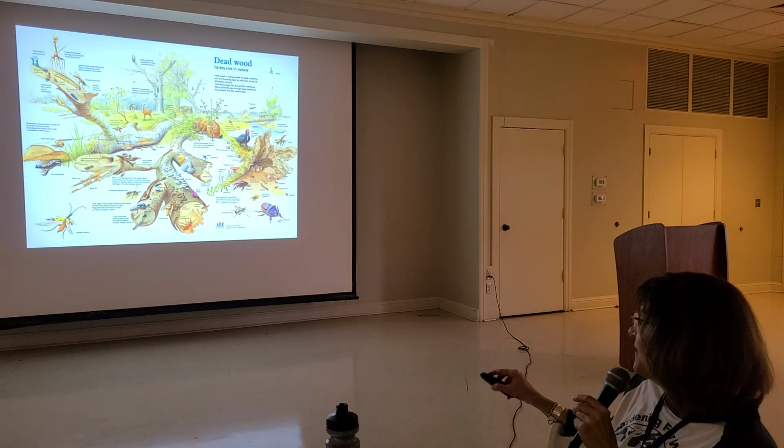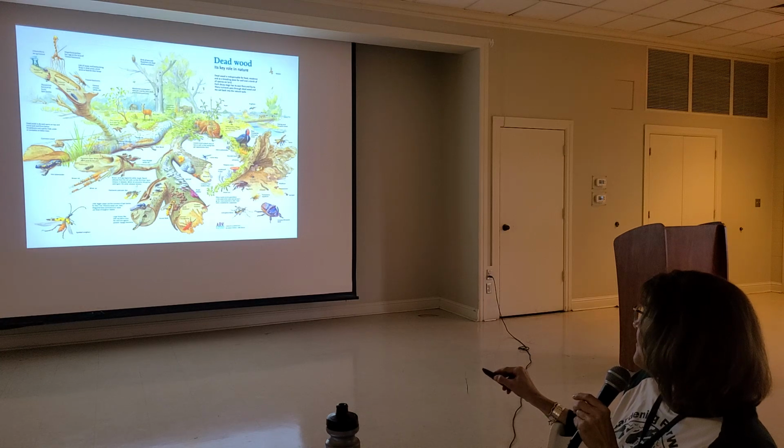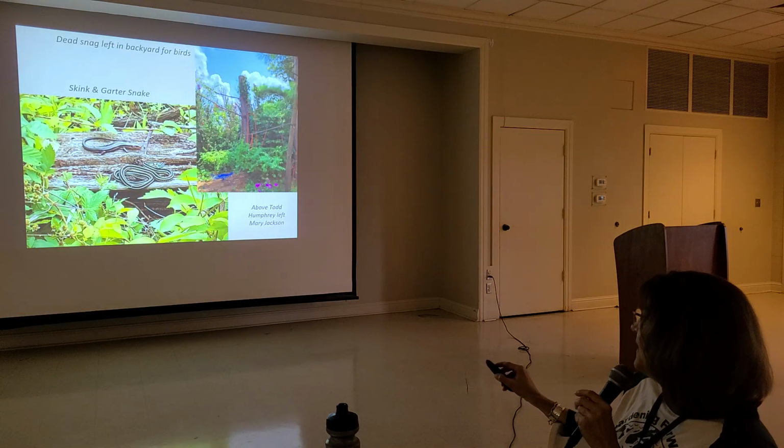This is just a little bit of a graphic that shows all the different insects and other animals that use dead wood in your yard. This is a dead snag. Todd Humphrey had the tree taken out, but he left as much of a snag in his backyard as he could, for the woodpeckers and other insects to use.